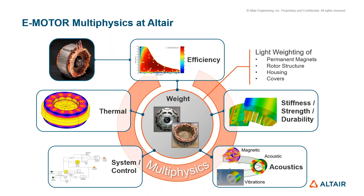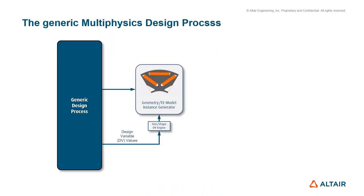So we want to have a simultaneous development of all attributes at the same time where it makes sense. And that's where we see that multi-physics plays a very important role. So the baseline development process, you could say, looks like this. If you have a design of a motor, in this case, we see a rotor geometry, or a slice of a rotor geometry, on the screen.